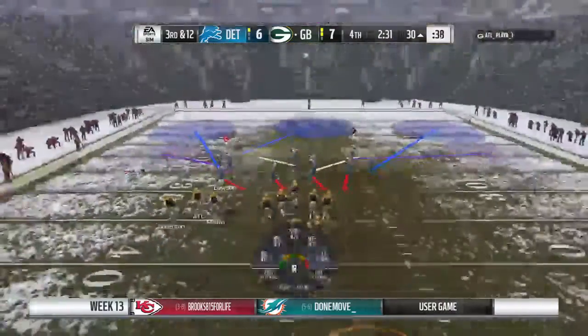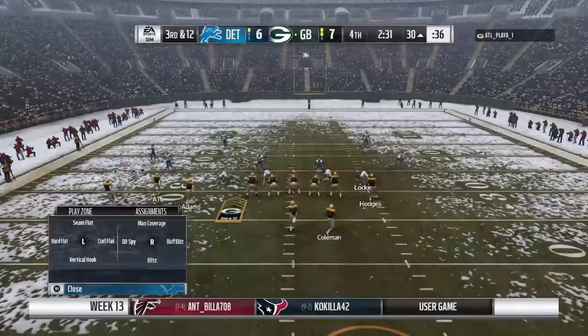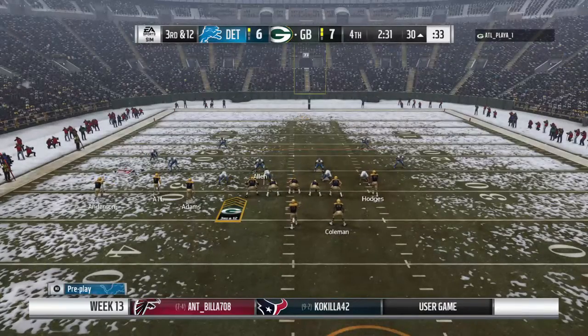Possibly a turning point. Big play coming. This is 3rd and long.